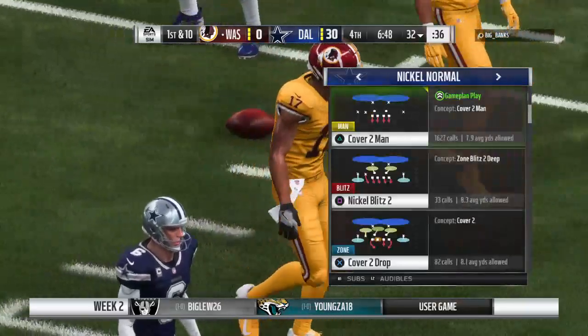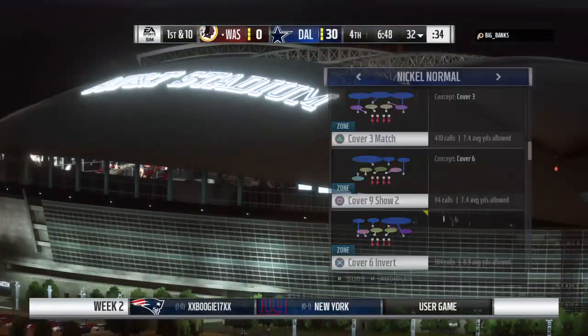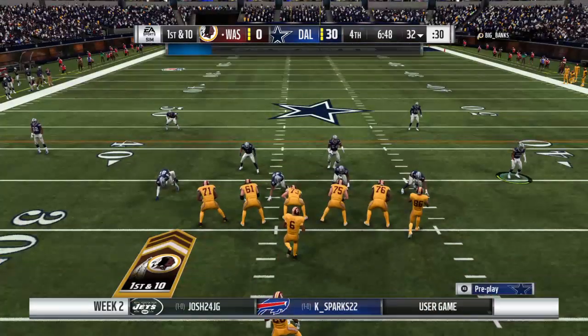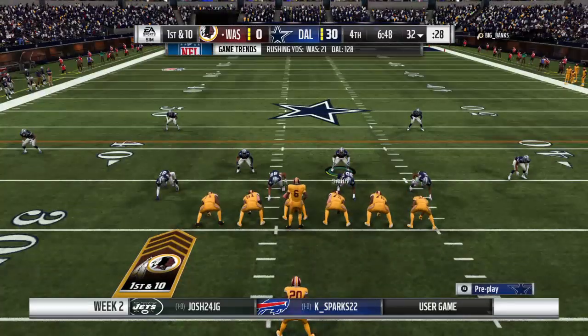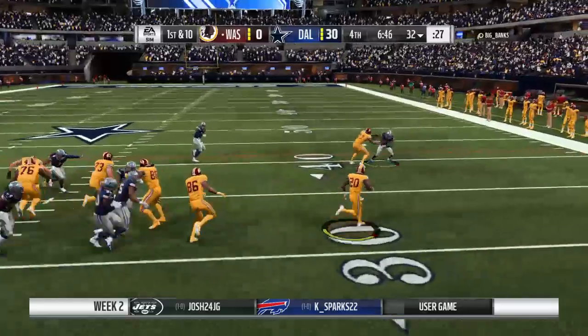A look at Washington as they come onto the field. They're sort of seeing themselves spiral out of control. Let's see if they can get things back on track. And this is where the coach is walking that line of being calm and really being firm with his team.